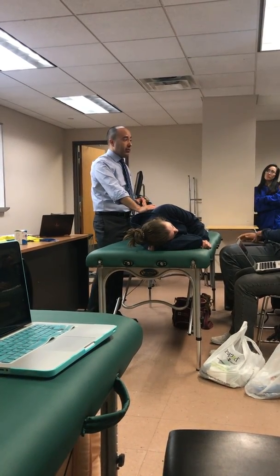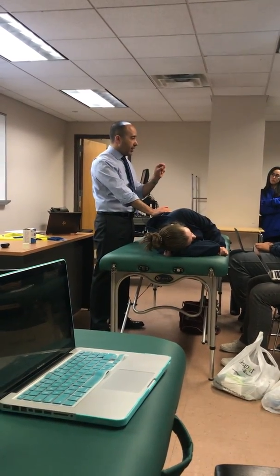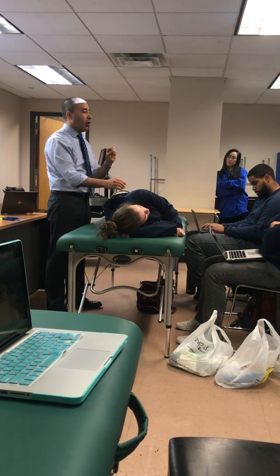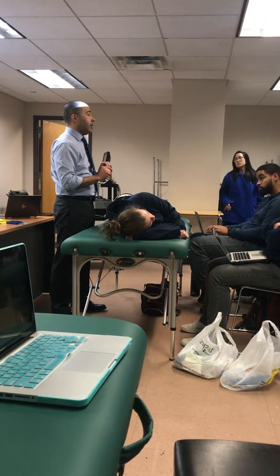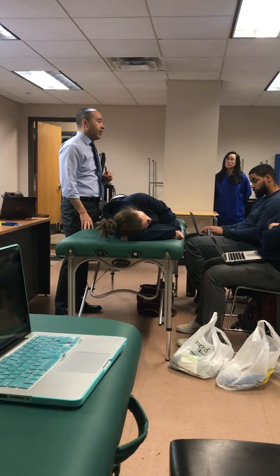Yes, they might present with a more obvious capsular pattern, but I'm targeting my patient's specific limitation, which in this case is extension, which I know goes a bit against the traditional capsular pattern, but the newer research is starting to imply that loss of end range extension might be early signs of hip OA. So checking that end range extension is very important from a preventative standpoint.